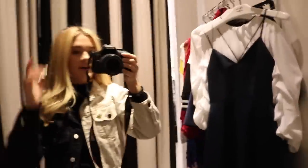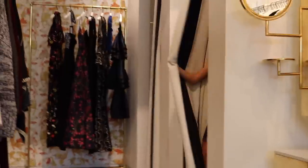Alright, right now I'm at Alice and Olivia, and I found some really cute dresses and sweaters. I mean, come on. And I'm just gonna try some of this on, and I'll show you guys and tell me what you think.